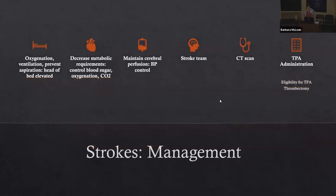So, stroke management: obviously you want to make sure they're breathing okay. How's their blood pressure? A lot of times, if it is an ischemic stroke, you'll hear them say permissive hypertension. These patients are going to have a blood pressure in the 180s and they want to keep it that way, which, as a nurse, you're like, what the heck? You don't want this to be high. But it actually forces blood around or through that clot to help perfuse the area that's not being perfused. It's not to say it's always going to be that way, but in the initial acute phase, I do like to allow for that permissive hypertension for that reason.